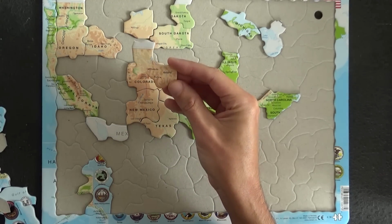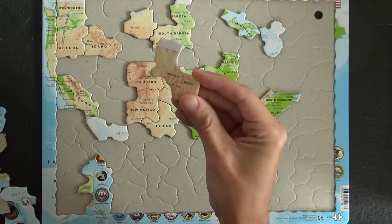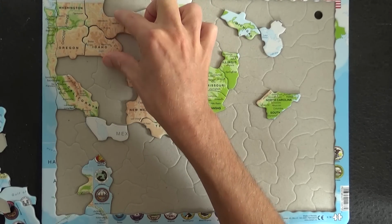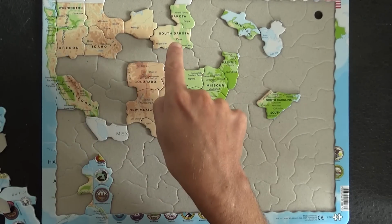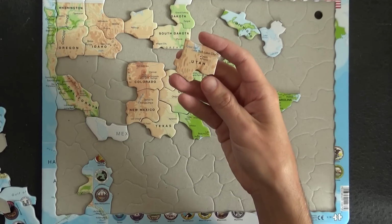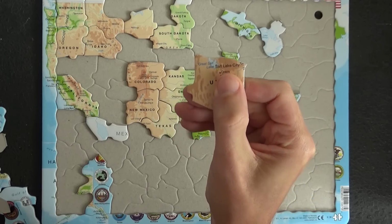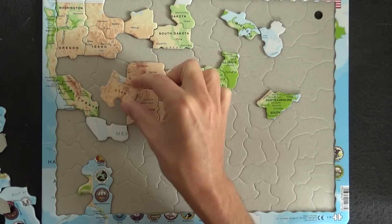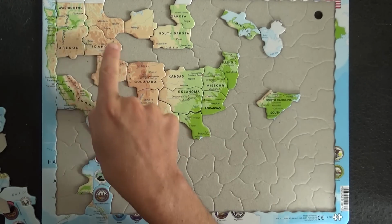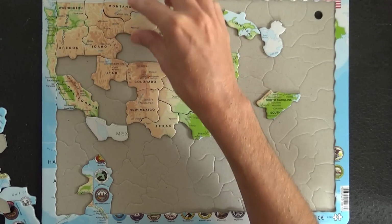Here's a piece without any state labeled on it, but it has a state capital here, Helena. It looks like it could fit in here, so that could be not North Dakota, Montana perhaps. Next is Utah with Salt Lake City. Also here somewhere, yeah, here. Even more letters of the word Rocky Mountains. Here I found a piece where it said Montana, and it fits perfectly here.